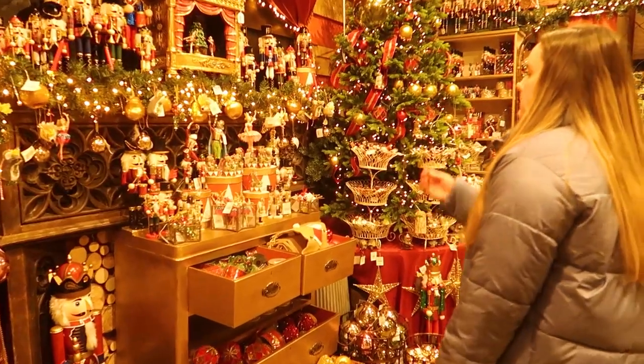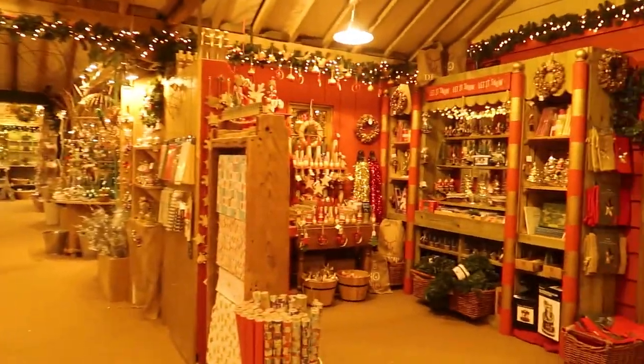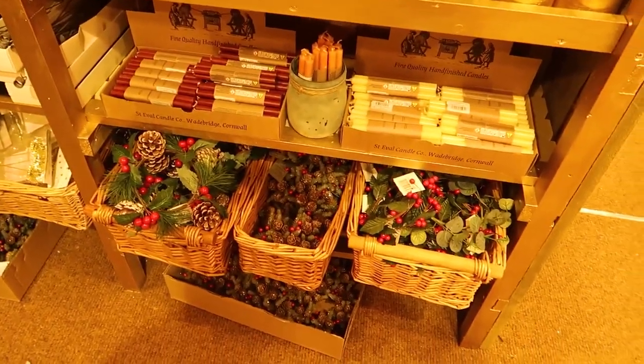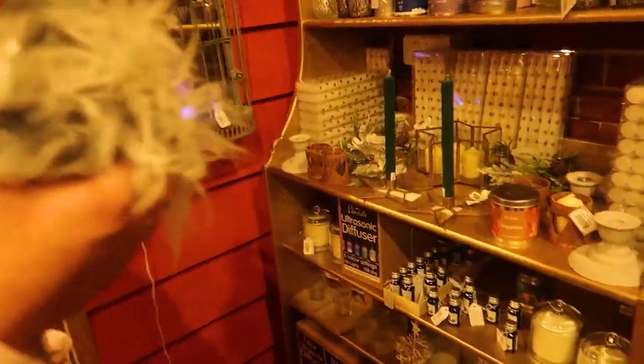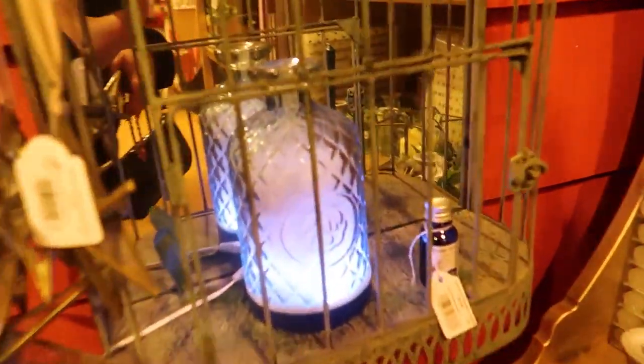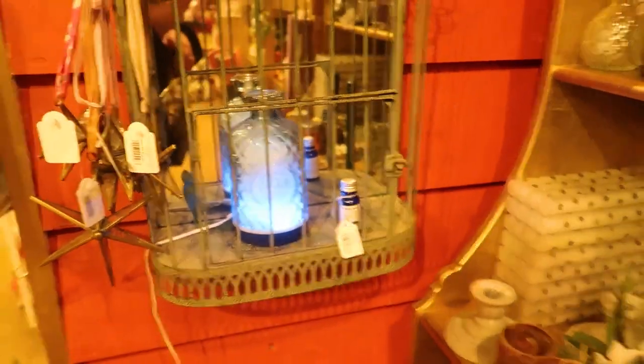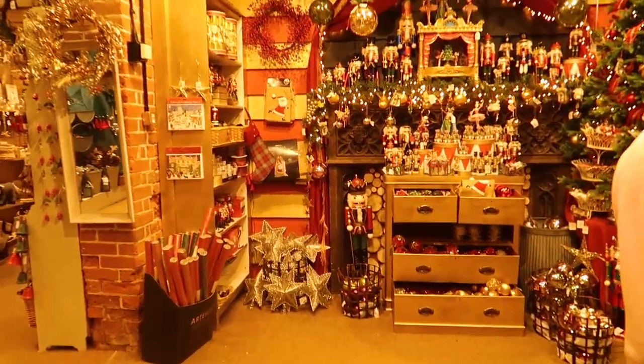Oh my God. It's just Christmas candles. That's green woodland. That smell? That does smell good. That smells like soap. Something smells very like, it's something cinnamony. What is it? Essential oils. Oh wow, that's very nice. Go on. Christ, yeah, that's orange spice. Is it? Yeah, I really like that. That's nice. I don't really like spicy sort of scents though.